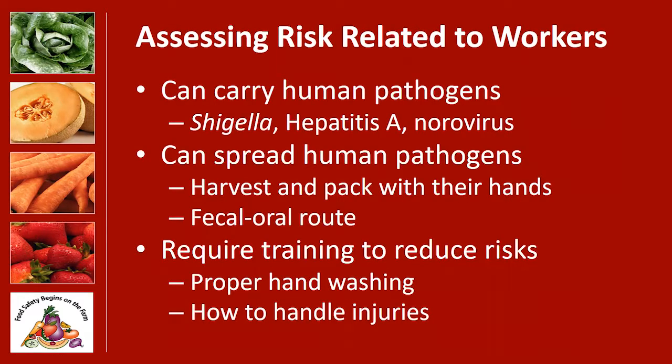So whenever we talk about any of these areas, again, I'm using worker as the example, you really want to make an assessment of the risks that are going on. And with workers, humans carry human pathogens. So we're more likely to spread things like Shigella, hepatitis A, norovirus.